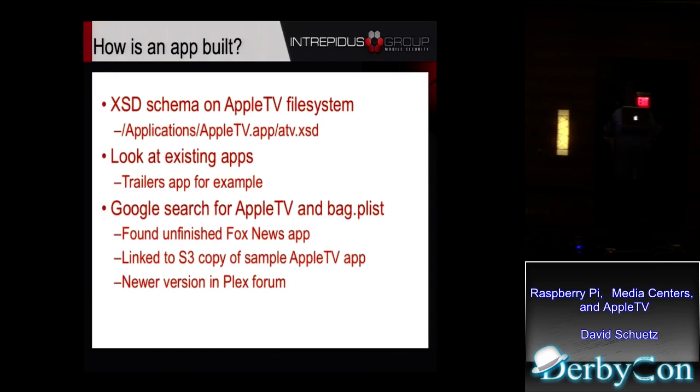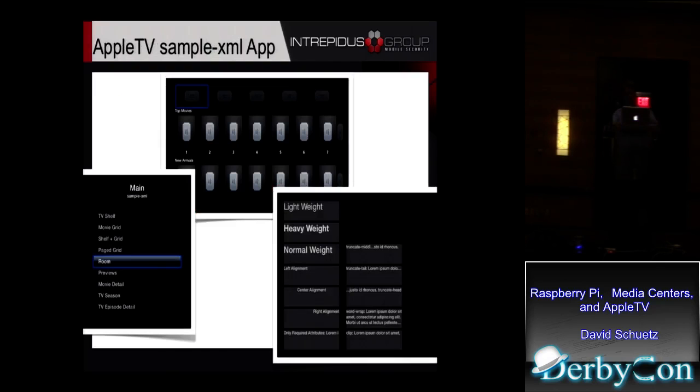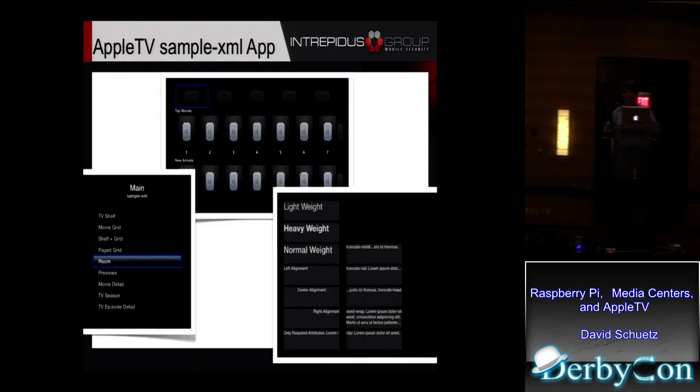So I just downloaded all that, and boom, I've got a great big busy box that shows me all kinds of stuff. What all the menus look like, what all the various grids of movie icons look like, different ways to change the text weights. I actually found a link to a different site on the Plex Connect forum that had a much newer version. This was actually from like 5.0 or 5.1.